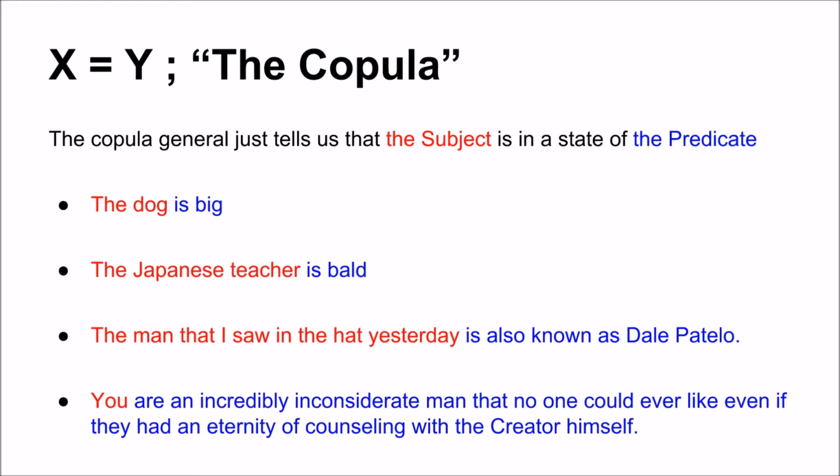What is the subject? The subject is copulated with... anyway, sorry. You, what is you? You is, are an incredibly inconsiderate man that no one would ever talk to, and all that stuff that I just don't want to pronounce that much. That's when you're saying the subject is the predicate. The subject exists as a predicate. This is what the copula is.